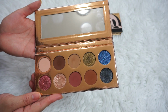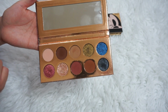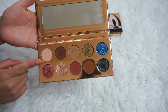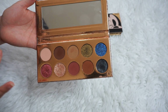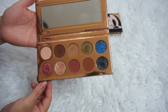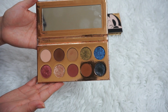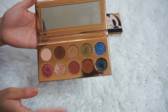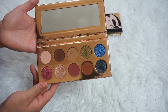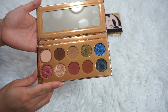I'm not sure if it's available at their website, Dose of Colors. Sorry, I was drawing a blank, but it is still available, and it is on sale, so I know that it's most likely not going to be available anymore. But this eyeshadow palette is super pretty, and I actually did use this eyeshadow palette to do my friend's makeup. I did two of their makeups, both for special occasions, but absolutely love it, and I do get a lot of compliments when I use this eyeshadow palette, so definitely worth the purchase.